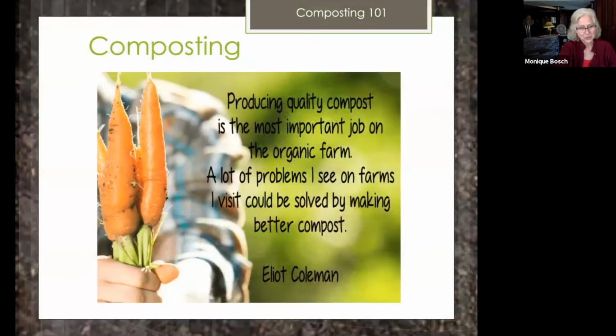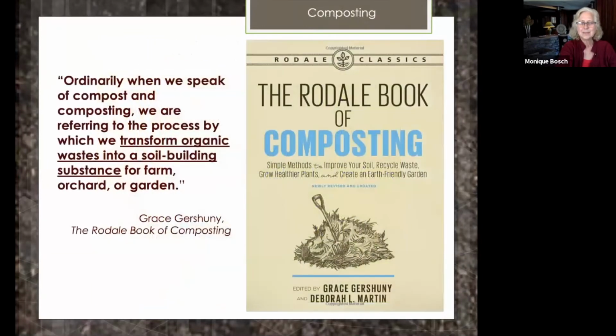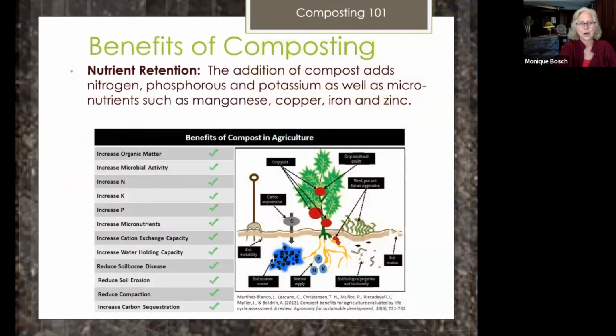So as Elliot Coleman, the true hero of mine, he's growing food year round on 2 acres of land in Maine, he does think that producing quality compost is the most important job that we can do. And this is an excellent book if you want more detailed information about composting, where when we talk about compost and composting, it's really transforming organic waste into a soil building substance, which is suitable for farm, orchard, or garden.